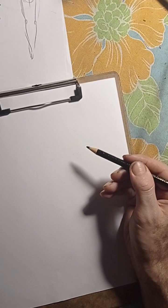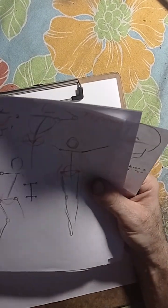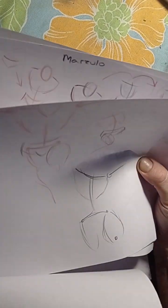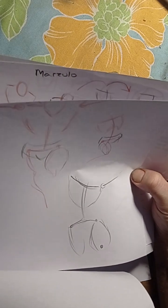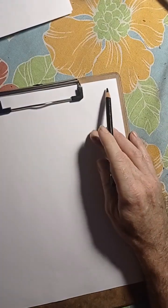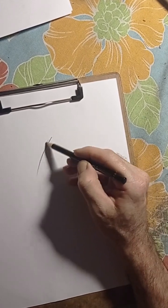So let's do this one, the last one. This one we'll do again, and this time we'll do a different approach on this, and then we'll work with the office box. I forgot his name. I think this will be the last one I'll do. All right, so again, let's do a pose.